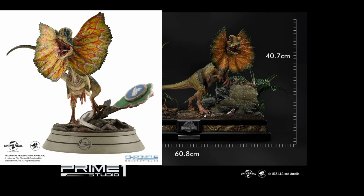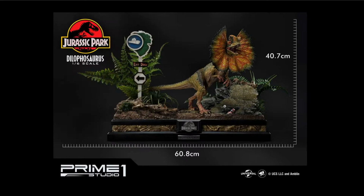It's a round base with the sign. I think it really grabs your attention more than this. I think there's a lot of stuff going on in this one. It is not bad. I do like the one that Chronicle Collectibles created. I don't like the price on that one. It's $900 pretty much. And this is cheaper, $800.